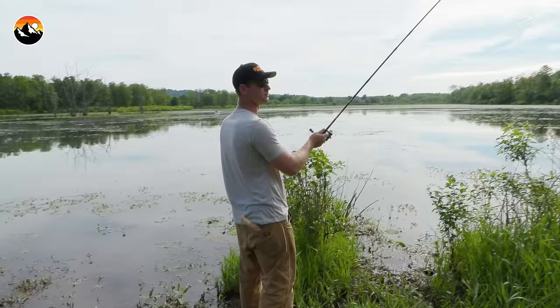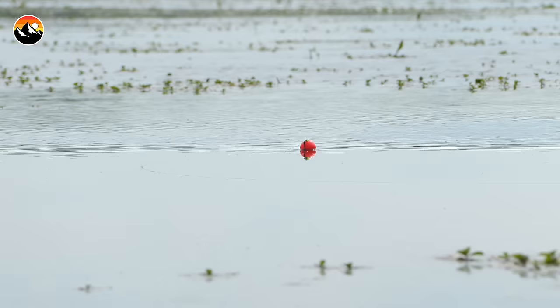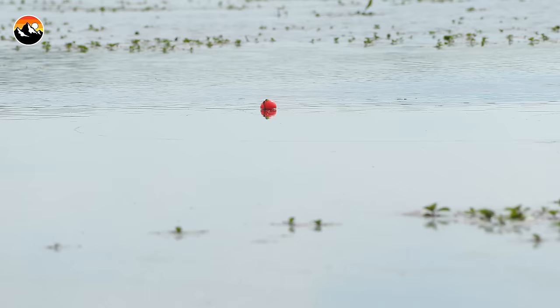Remember, setting a hook in the mouth of a bowfin is unlikely, which means that if we have a fish on the line and it gets tangled in the weeds, all it has to do is spit out the bait and we will lose our chance to safely net it. All right, Tim's got a fish.